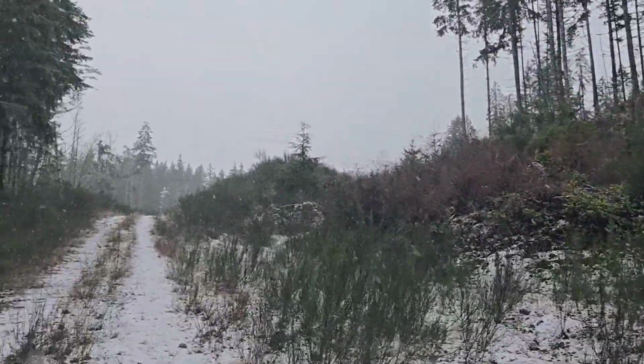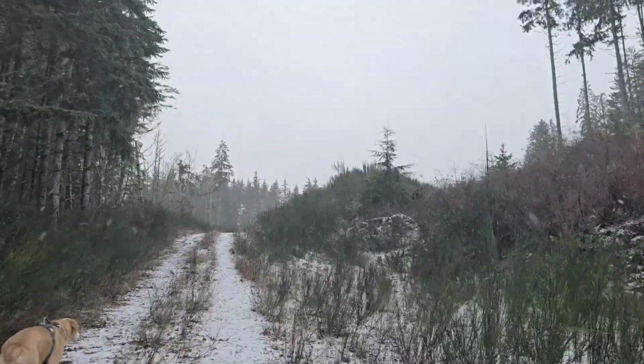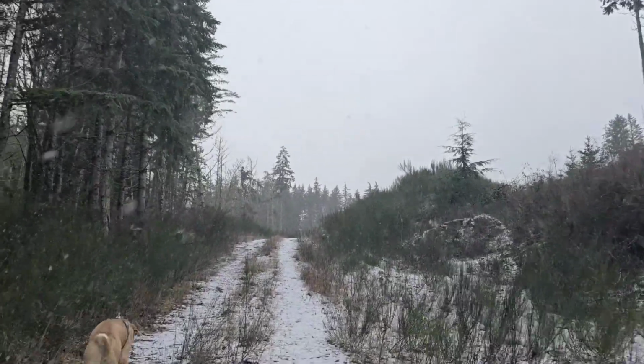This is the area in which we're going to start bushwhacking. Love and slack from someone named Zach.